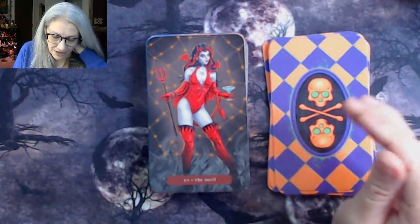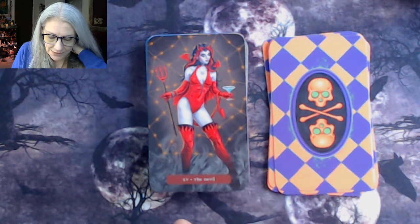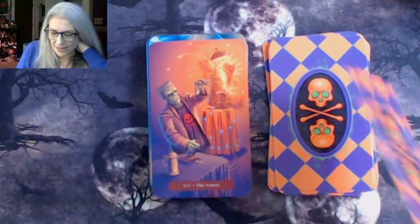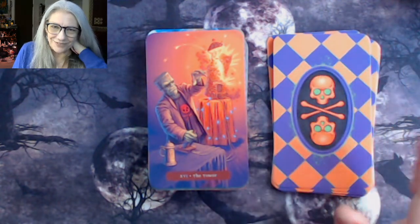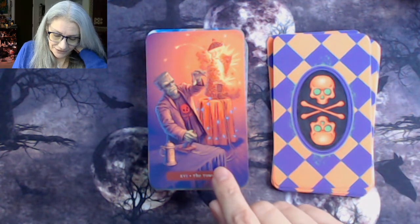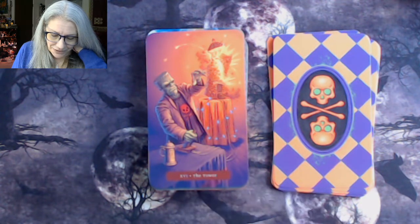So we have a nod to all the sexy costumes that drive me insane. Yes, Halloween, the time when grown-ass women need to freeze their asses off in order to be a sexy ghost or whatever. The Tower. Can we have some of those costumes for men, please, maybe? Here's the Tower. Frankenstein's monster throwing the switch to blow it up, or a guy in the costume of Frankenstein's monster.